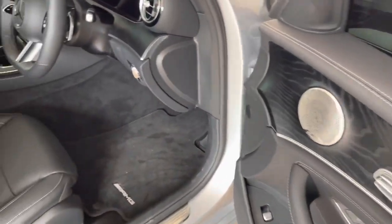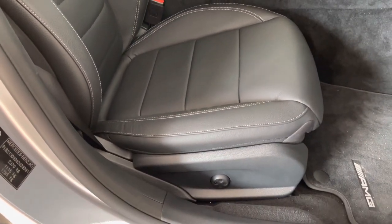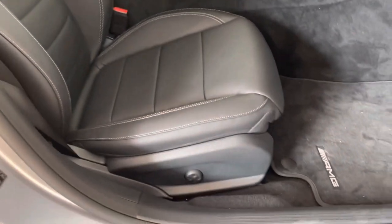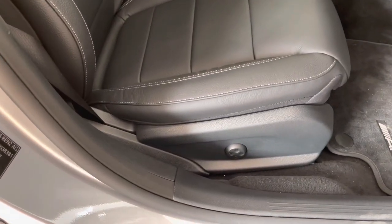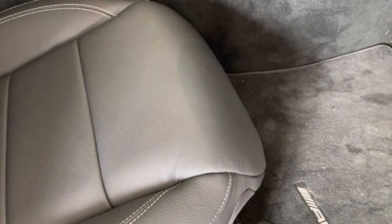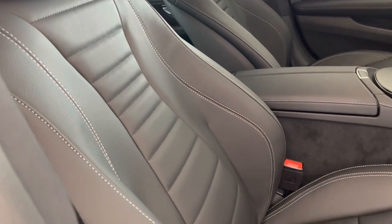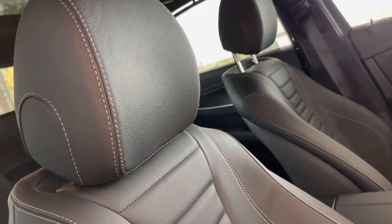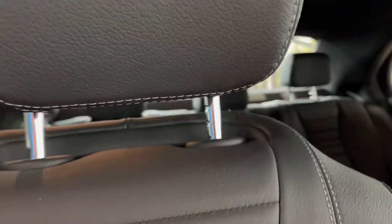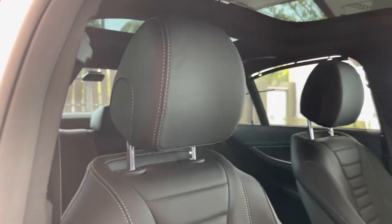So let me just demonstrate the controls. You can adjust your seat position first. As you can see, seat position, your seat height, this is your seat height adjustment, your seat inclination. Then you have your power thigh support. As you can see right there, it's extending. Then you get your seat back adjustment. Then your powered headrest adjustment as well. The only form of manual adjustment comes in the headrest. You adjust it using this button right here to adjust it front and back. That's a small thing, I don't really mind that.